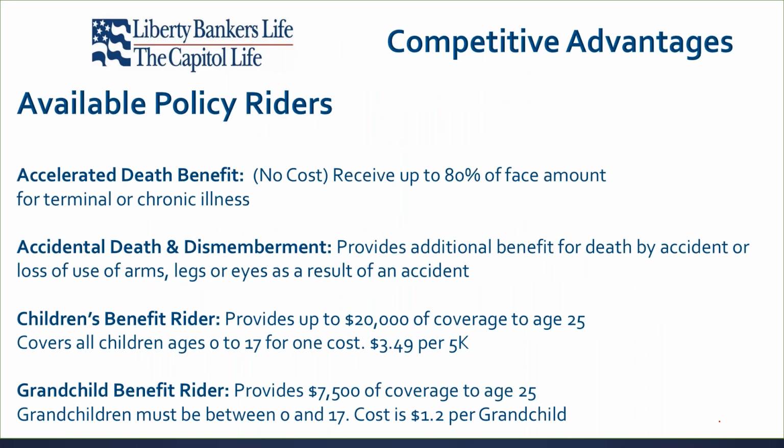Okay, here are some available riders that they have. They have very good riders. One that comes with the policy is their accelerated death benefit rider. Guys, that's a no-cost rider. They can receive up to 80% of the face amount for terminal or chronic illness, which is different. Most policies only cover for terminal. There are benefits on this policy actually for chronic illness as well. I would recommend reading the actual disclosure, make sure that you fully understand that.